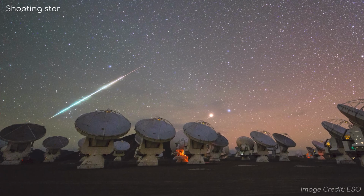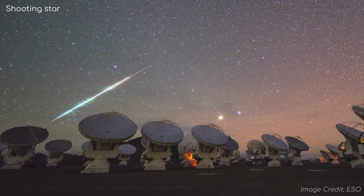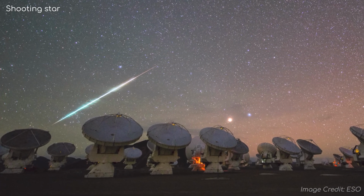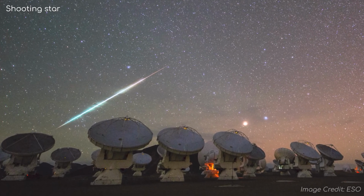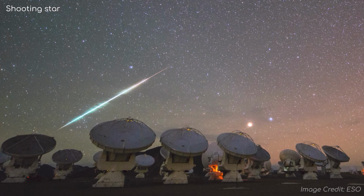On Earth, most meteors burn up in the atmosphere. Just imagine how many shooting stars there are each night. Were it not for Earth's atmosphere, every one of them would impact our surface too.